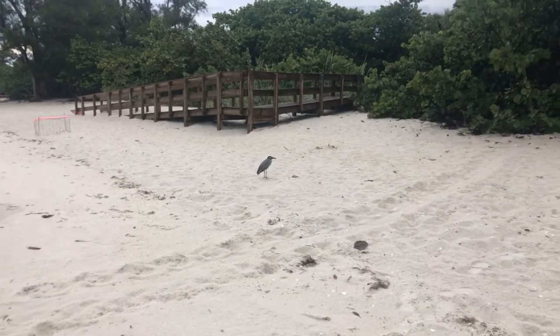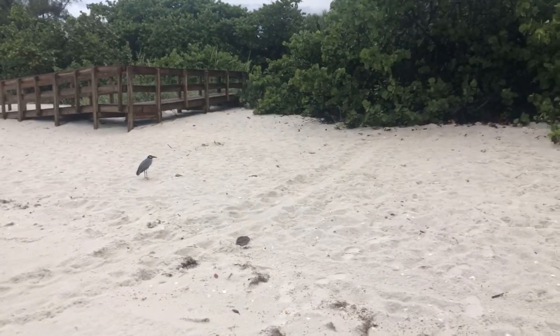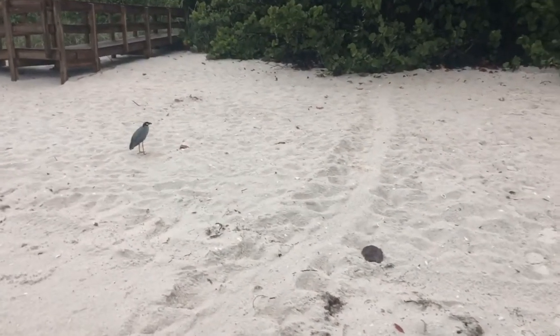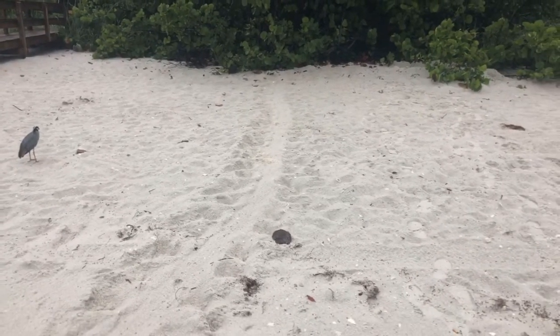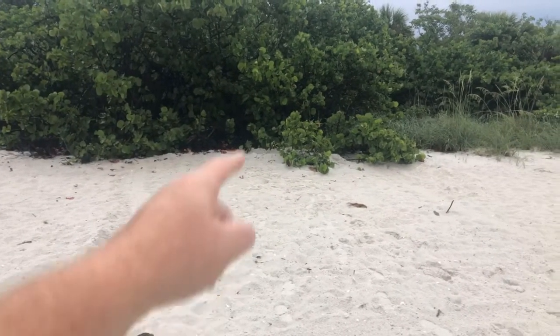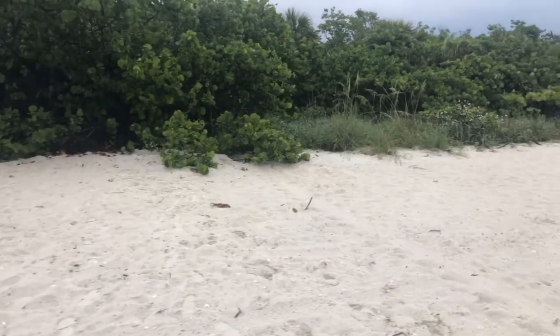Yep, that's the crawl tracks from a loggerhead sea turtle. Those are the tracks from her going back to the water. Look where they come from, up in the bushes. Look at that. We had one of these ladies make it up into the bushes last night. Good for her. Good crawl.